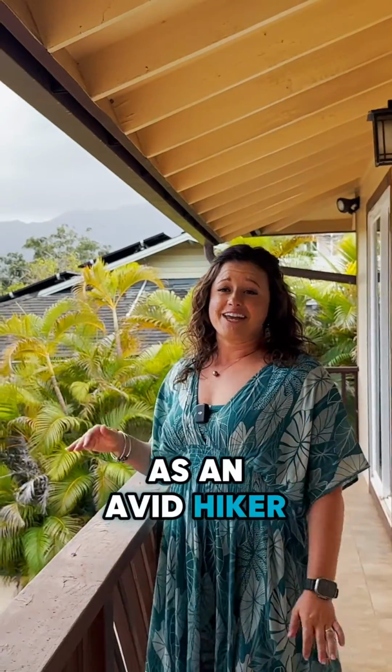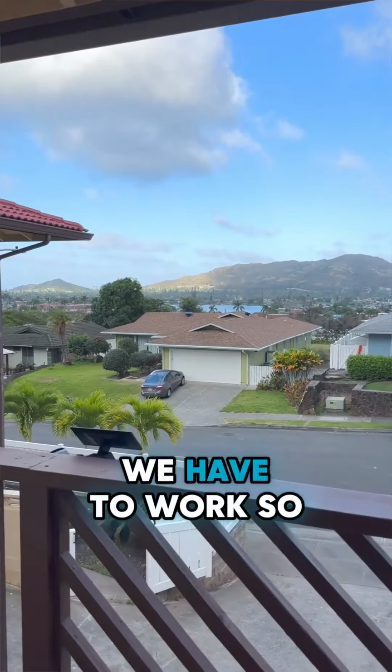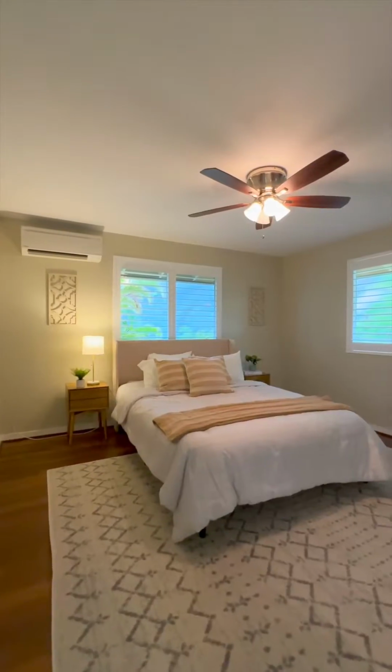As an avid hiker, I could not imagine getting to start the day with a cup of coffee out on this lanai with these amazing mountains behind you. We have to work so hard to get views like that, and just to be able to step out right here and look at that backdrop, oh, spectacular.